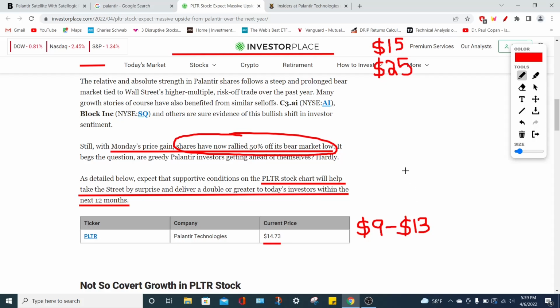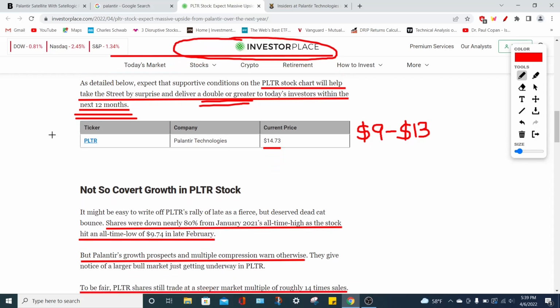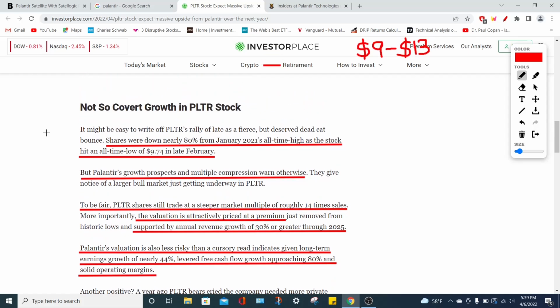The author of this article is so bullish, in fact, that he thinks that the PLTR stock will literally double or greater in the next 12 months. And to me, that is extremely bullish. Now, for me, I don't know if that will happen. I think we're going to have to wait a little longer for the PLTR stock to double, but I know that they are approaching profitability, and I've done multiple videos explaining the math behind that, and I think once the company becomes profitable, then the stock price could easily double from then on.